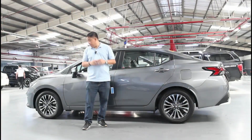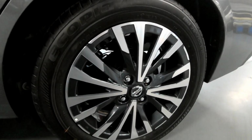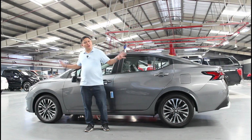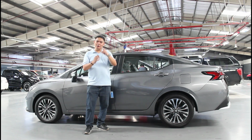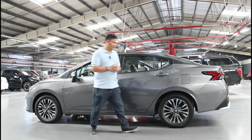the wheel wells. You'll also find disc brakes up front and drum brakes at the back. This also has a longer wheelbase than the outgoing model, and as you can see, the wheels are closer to the corners of the car. Now that has three benefits. One, you get more interior space. Two, it provides better handling. And three, it looks so damn good.